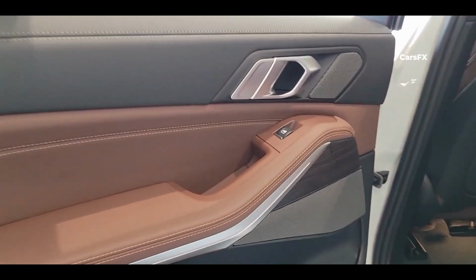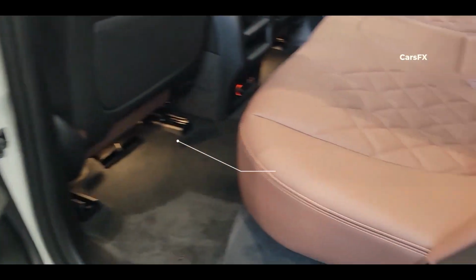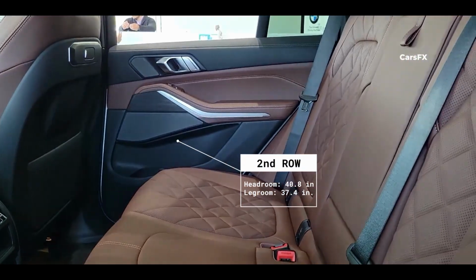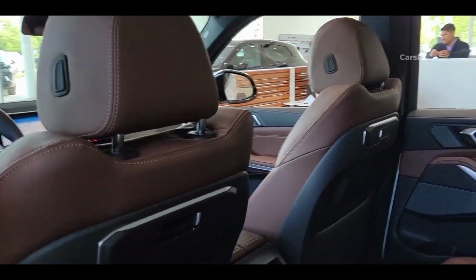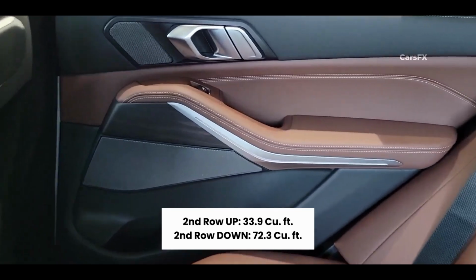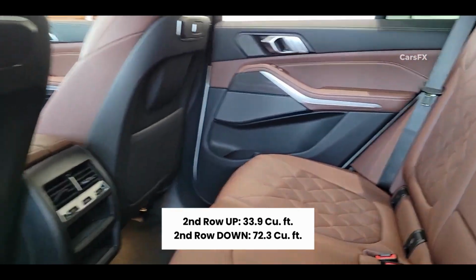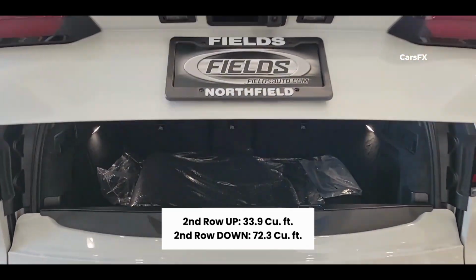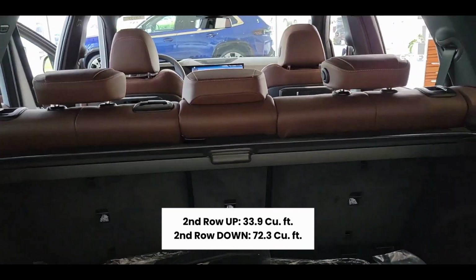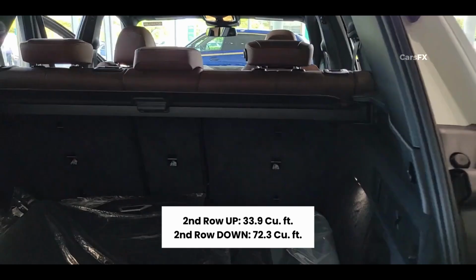Climb into the second row and you will be just as comfortable as the front with plenty of head and leg room, plus you get heated seats too. The suspension provides a smooth ride without sacrificing body control or subjecting passengers to floaty motions. As for cargo space, it boasts the second best cargo space in the class with a healthy 33.9 cubic feet. With the second row folded, you get 72.3 cubes.